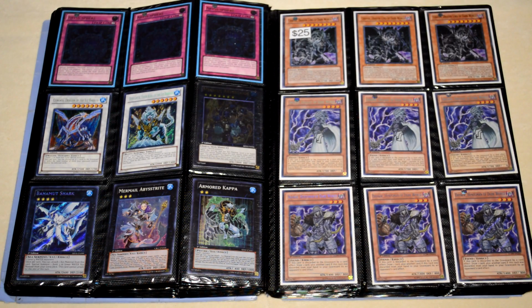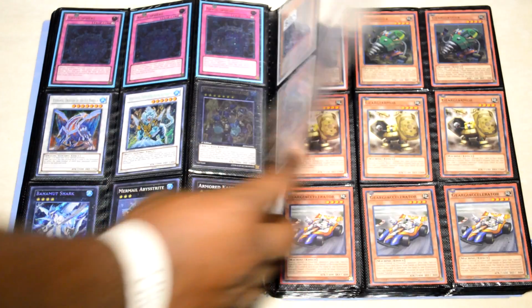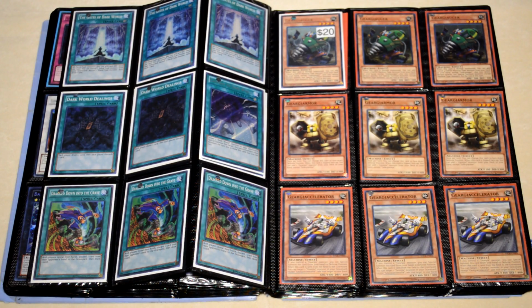You get your Abyss Spheres and part of the extra decks, including Gungnir, DeLorean, Abyss Gyos, Bahamut Shark, and the lower X Seeds. You get your Dark World core with your 3 Grappas, your 3 Snow, your 3 Brow, your Gates, your Dealings, and your Drag Down to the Grave.